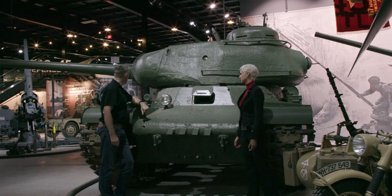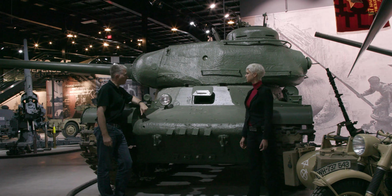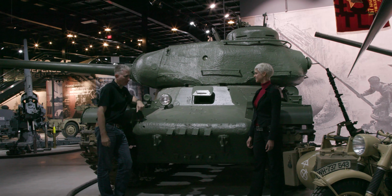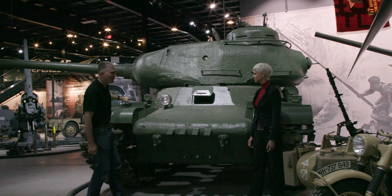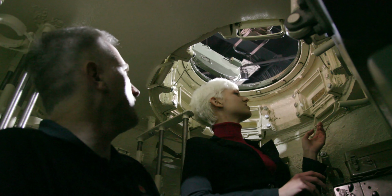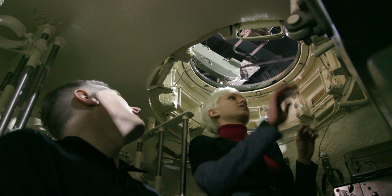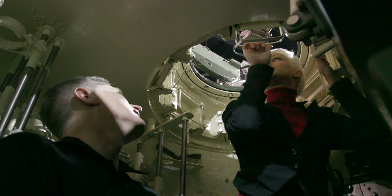Since we talked about it, the next thing to do is to hop inside and see how much room we have or have not got. There's a couple of interesting little features inside that turret that are probably worth having a look at. Alrighty, let's take a look. Your visibility isn't bad out there, is it? I wouldn't think so. There's plenty of ports. It doesn't seem so restricted.